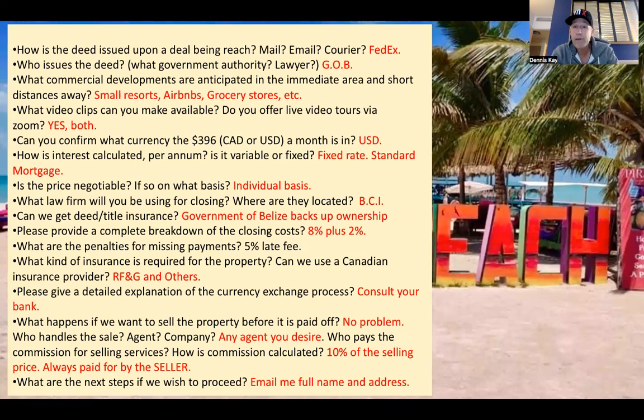What are the penalties for missing payments? There's a 5% late fee that could be imposed. Personally, very rarely will the seller impose this, unless the buyer is a real problem client and there's no good reason for missing payments or having late payments. Then, after giving them some fair warning, we might charge the 5% late fee, but it is extremely, extremely rare.